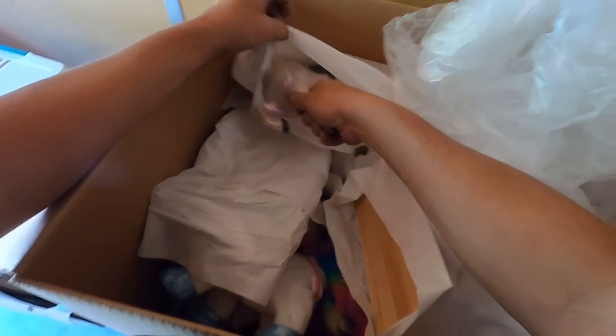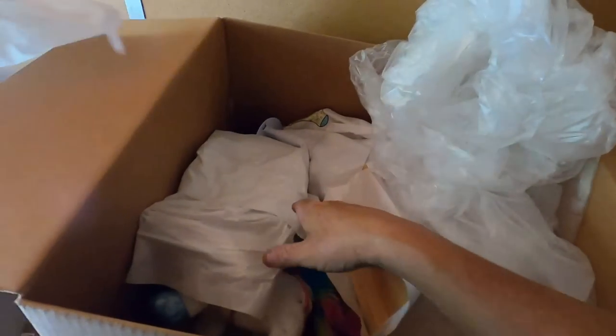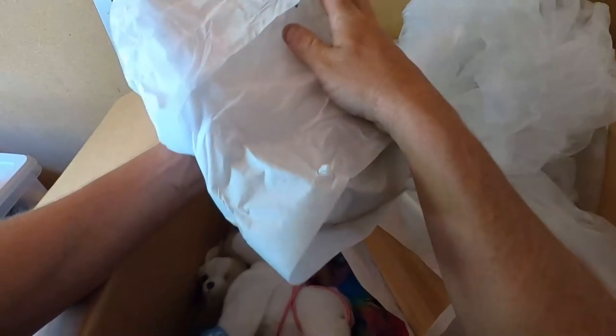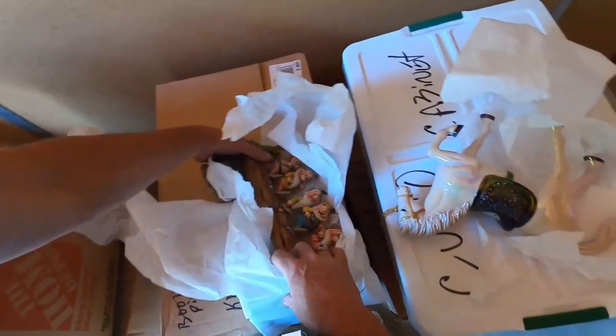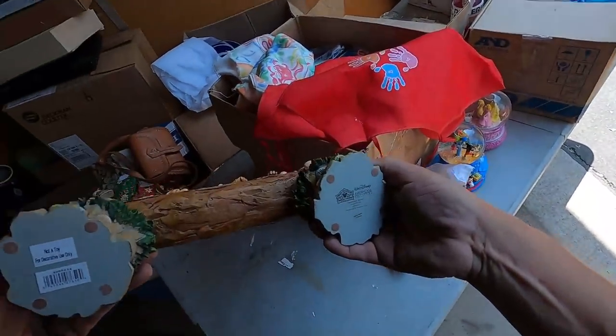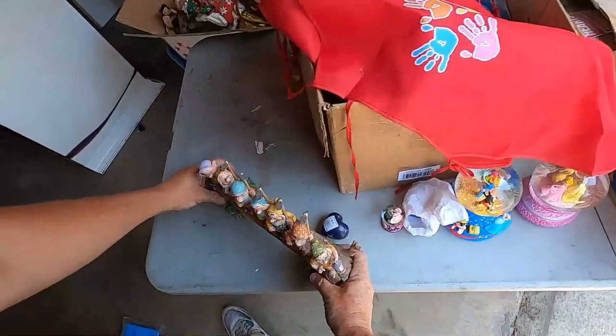Very fragile, do not stack on. Oh, what are these? Wilbur, okay. That's not what I was expecting in a very fragile box. Oh, wow. Yeah, that is cool. That's a keeper. That is a keeper right there. I like that.